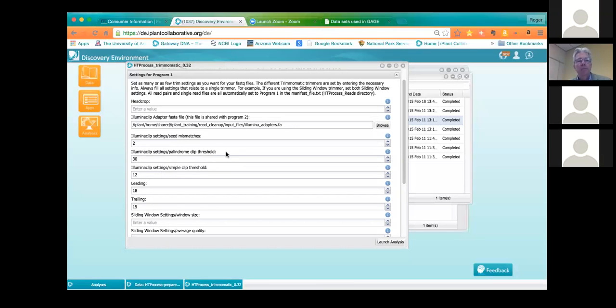Well, as you can see here under iPlant training, there is a read cleanup tutorial separate from this, but we can still use some of the files, and one of the input files is Illumina adapters in FASTA format.